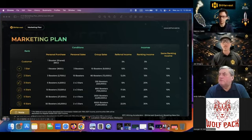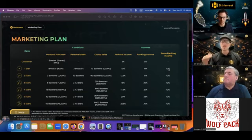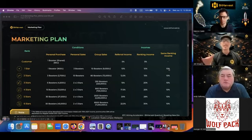One more column that you guys see here is the 10% same rank. If Andy and Marcos match at the 2-star level, they're both making a flat 10% rather than canceling out their commissions, okay? And that's fair game. Andy started with the word fair, and it is a fair plan. So again, thumbs up to BitHarvest for making a really nice, fair plan.